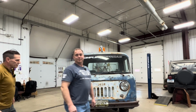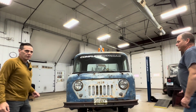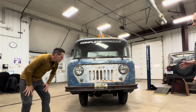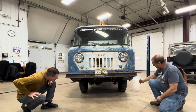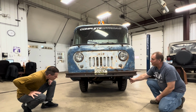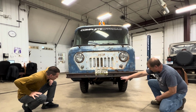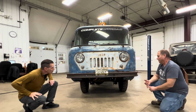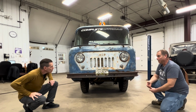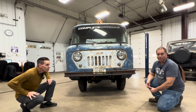So tell me about the Narrow Track. So in '57, they were using the CJ5 chassis, which was the Narrow Track. Which, as you can see, in comparison to the one that was out in the showroom, the tires are tucked way underneath the body. So it's the same track width as the CJ5 with a wider body on it. Made good for getting into places. Maneuverability was good, but they were pretty tippy.